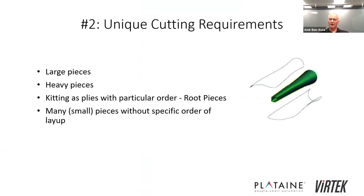Another unique cutting requirement revolves around those large pieces, large plies. Some of them are heavy, so two people will need to carry them. Kitting plies in a particular order needs to be taken care of. And in addition to those large pieces, there are many small pieces that you need to fit together in order to make a perfect layout.